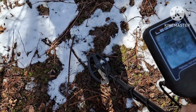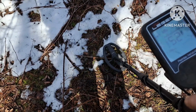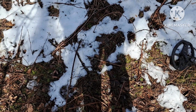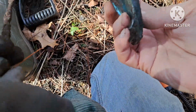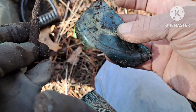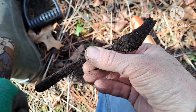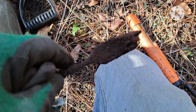Getting a pretty high tone right here. It's up there in that aluminum or silver range. Better dig this one. Well, that hole produced a real thick piece of blue glass and a fork. All right, let's keep going. Just about done out here for the day.